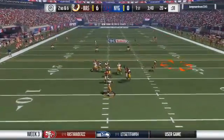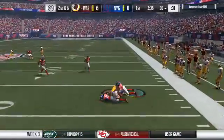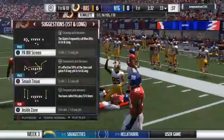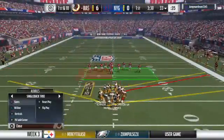I think pressure is always the first way to go. You love pressure. I love it. We'll see if they dial it up this drive. And he's going to get this one across the 30-yard line. That one goes for 13 yards, and it moves the sticks.